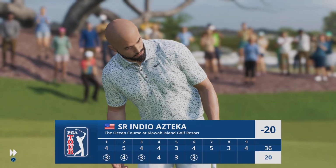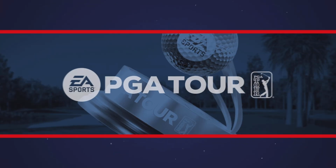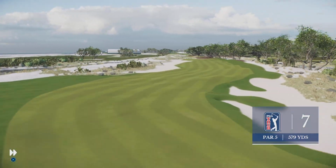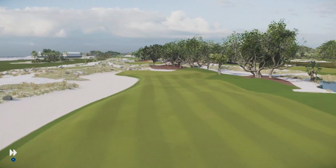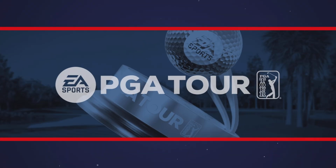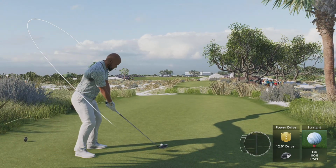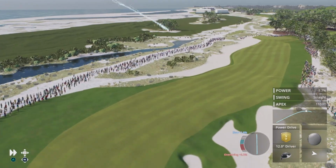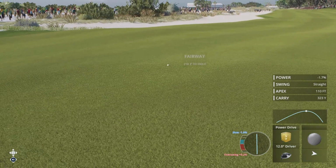The pace absolutely perfect there. Down the slope, it's in for a birdie. He gets it to 20 under par. Kiawah 7th is a par 5 measuring out at 579 yards. If he can take a drive over the edge of that right side bunker area, you'll have a good chance of getting on the green in 2. No issues here. That is into the fairway.